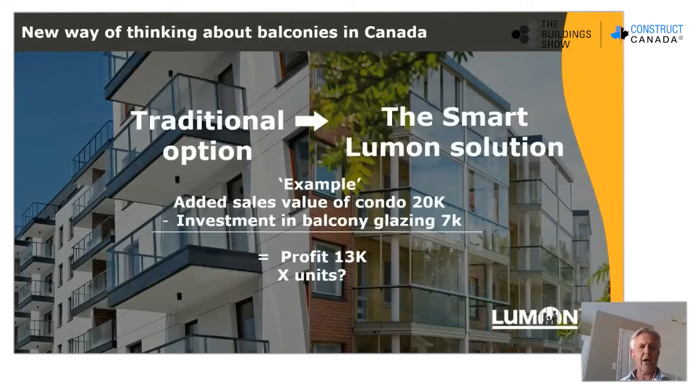So therefore, on average, a profit of $13,000 per the amount of units that are in that building. This is just averages, but it gives you an idea that it can be beneficial to the owners, the builders, the investors, to add the glazing to that development. And then you get happier customers, and the word is spreading. And history has proven in Europe that that works very well, and is working very well in different parts of Canada as well.